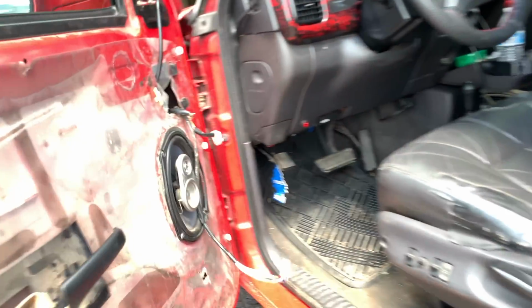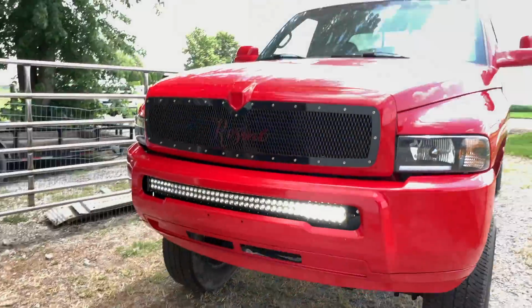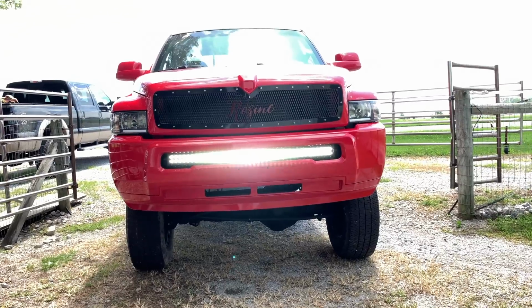There's just so much going on with this, and here's the light bar, flipping that on. And the thing is freaking bright. Oh my goodness.